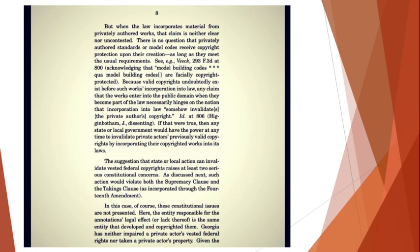There is no question that privately authored standards or model codes receive copyright protection upon their creation, as long as they meet the usual requirements. Because valid copyrights undoubtedly exist before such works' incorporation into law, any claim that the works enter the public domain when they become part of the law necessarily hinges on the notion that incorporation into law somehow invalidates the private author's copyright. If that were true, then any state or local government would have the power, at any time, to invalidate private actors' previously valid copyrights by incorporating their copyrighted works into its laws.